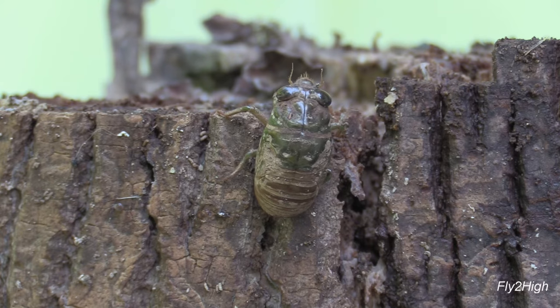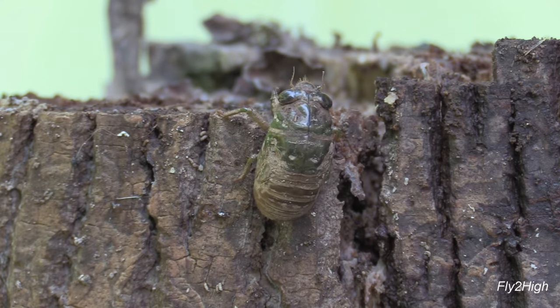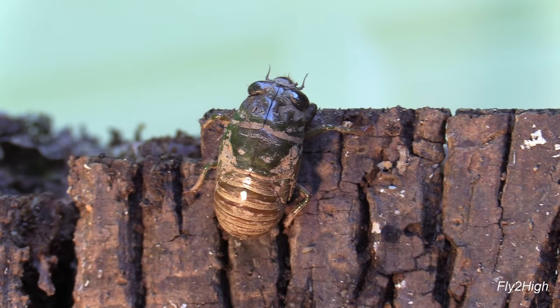All right, he's reached the top of the log, but I am sure if there were more log, he would continue further up. He's definitely settled down, so much so I see no movement at all. That hairline crack down the center of its back is where the shell will split, and the adult will begin to emerge.